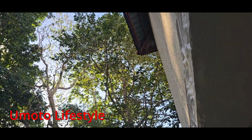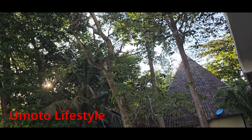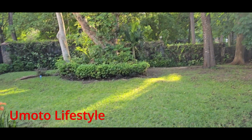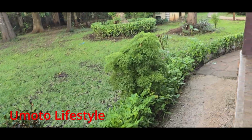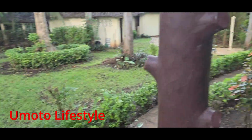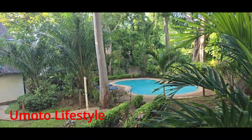So this house villa is surrounded by the monkeys. It's so beautiful, I tell you. So gorgeous. Beautiful. Look at the scenery. Let me stand here so that I can show you. Look, they have this walkway. You can walk all the way to the pool. Yesterday we had a chance to swim here.